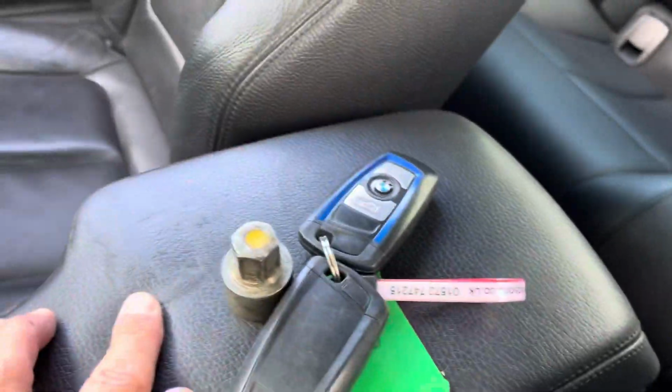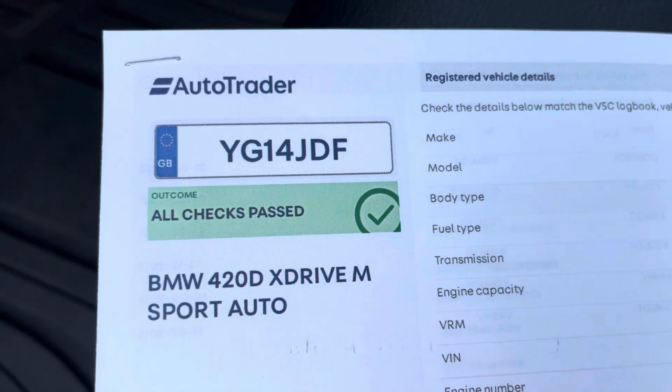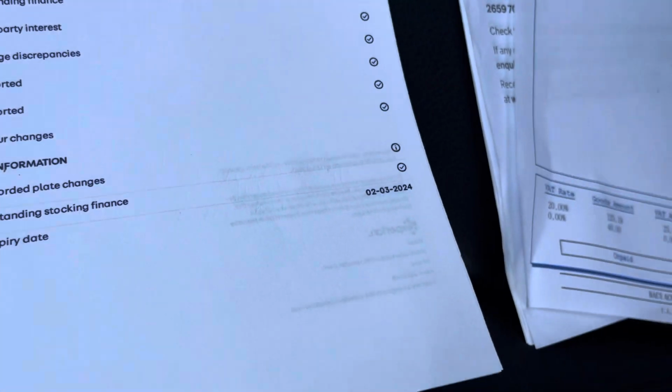There's a slight bit of wear there, guys. I'm not going to get involved. It's part of the patina of the car. Provenance check tells you what it is. Tells you when it was first registered. 4 owners in total, guys. 10-year-old car, it's about right, I guess. No outstanding consumer finance, no accident history.